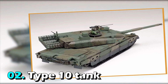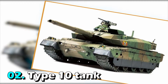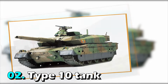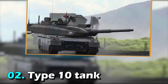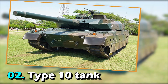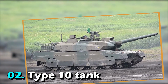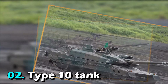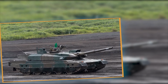Weighing about 45 tons, 80 such units have been produced till date. It has the capacity to carry a crew of 3 members. The armor is made up of nanocrystal steel and modular ceramic composite armor. Its main armament has an automatic loader of 120 mm cannons, along with secondary 12.7 mm and 7.62 mm machine guns. This tank has replaced the Type 74 and Type 90 tanks.